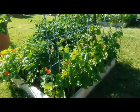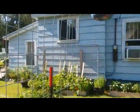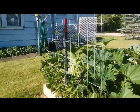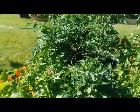And on this side, I've got the scarlet runner beans, and they're working their way up the other side, so they'll meet in the middle, and that will be just full. And last year I grew the scarlet runner beans, and let me tell you, it really attracted the little hummingbirds. I had just tons of them out here.